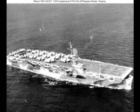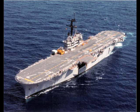Though the USS Guadalcanal was eventually melted down and sold for scrap or whatever, her legacy did live on with her namesake. There was another ship named USS Guadalcanal, which was a helicopter aircraft carrier, USS Guadalcanal LPH-7.